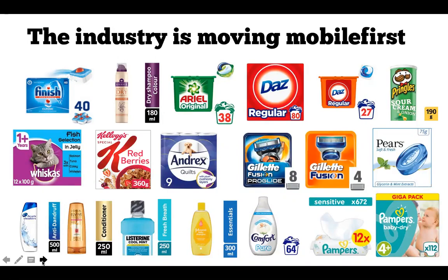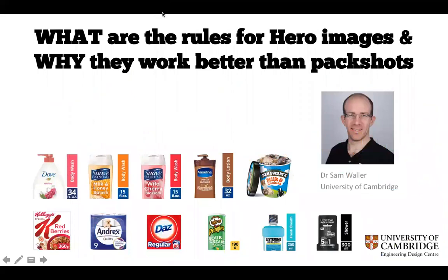So I think if you look across the world and you visit different websites, Carrefour across Europe has accepted hero images. If you go to Carrefour in Belgium now, you'll see they've got our mobile ready hero images on Dove and all our brands. But the industry is moving mobile first and adopting this approach towards creating zoomed, simpler images where you can see brand, format, variant, and size at 16 millimeters on mobile. Thank you.